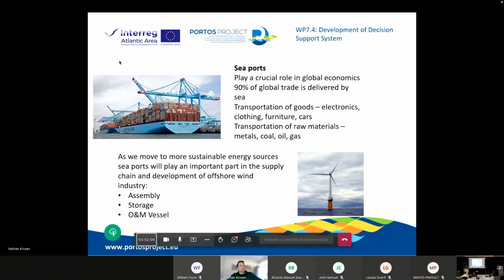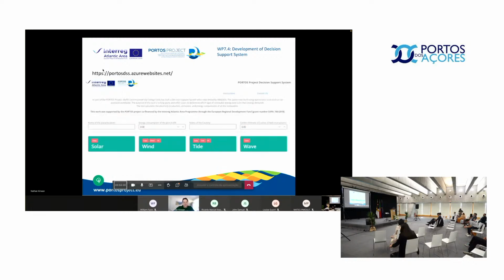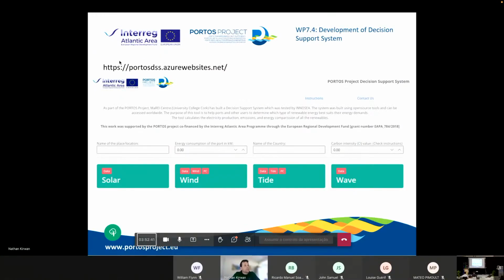And as we move towards more sustainable resources, seaports will continue to play an important role in the supply chain and development of the offshore wind industry that is accelerating at the moment. So seaports are also going to be part of assembly, storage and O&M vessels. So it all ties into just making seaports more sustainable in how they operate in themselves. So this tool looks inwardly at their own energy consumption and where they are getting their electricity power from. So we have built a decision support system that'll help seaports decide which type of renewable energy they should invest in, whether it's solar, wind, tide, or wave energy.